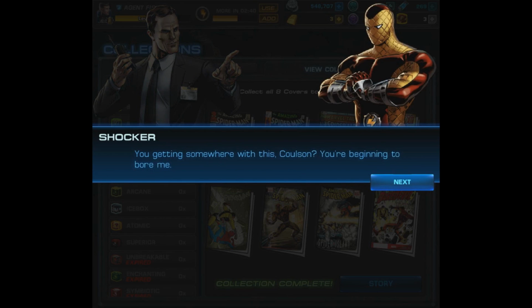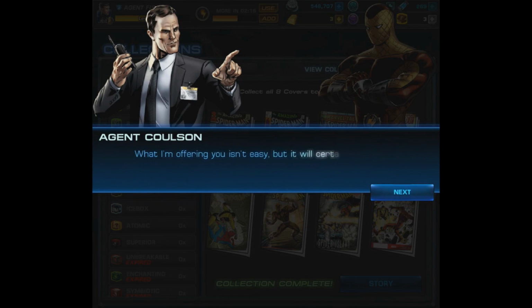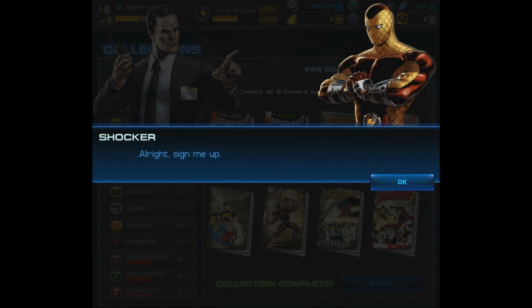You getting somewhere with this, Coulson? You're beginning to bore me. Just this. Stop taking the easy way out. Start trying to make something of yourself. If you want respect, show you're worth it, instead of throwing a temper tantrum like some people I know. What I'm offering you isn't easy, but it will certainly get you the respect you crave. What I'm offering you is a chance to save the world. Alright, sign me up.